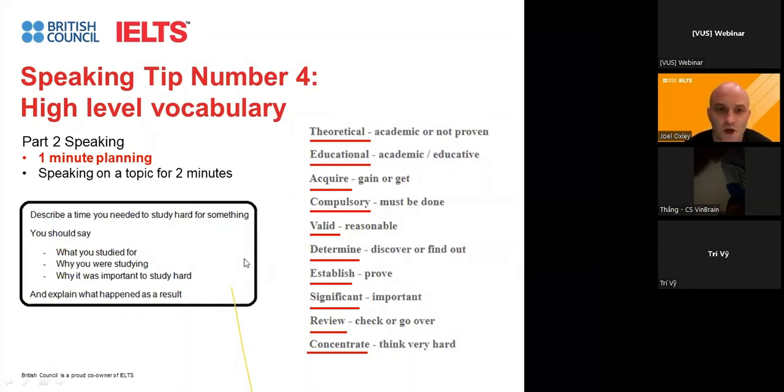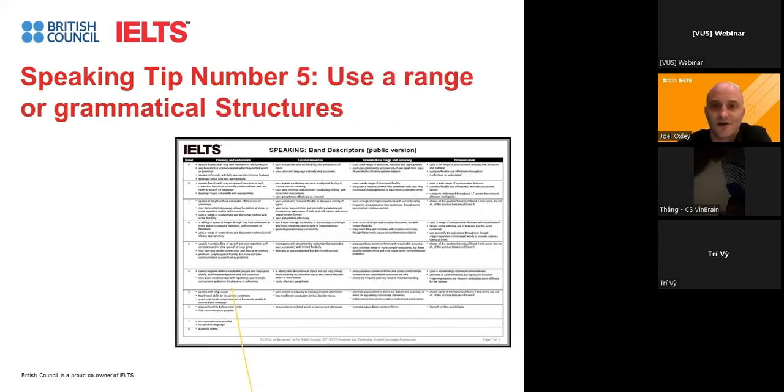They're in there as well. But this is something you can do, practicing this part 2, which will improve your chances of getting that band 7 score. Okay? Right, so that's tip number 4. Let's move on to tip number 5.